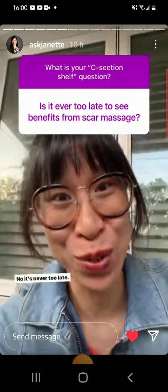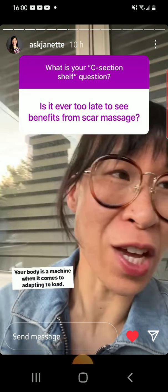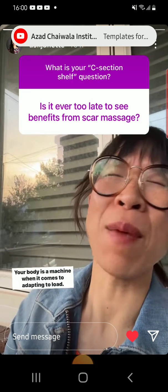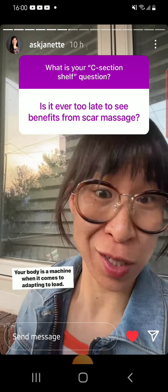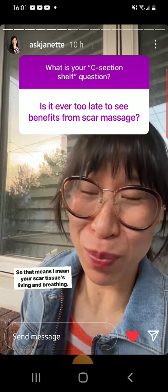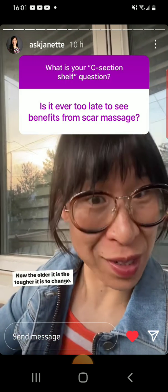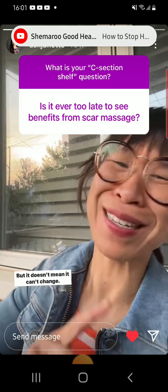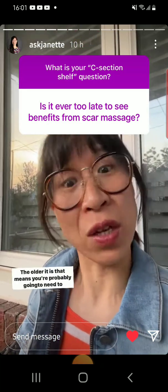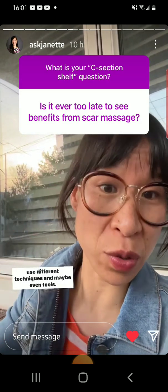No, it's never too late. Here's what I want everybody to hear. Your body is a machine when it comes to adapting to load. So that means your scar tissue is living and breathing. It means it can change at any time. Now, the older it is, the tougher it is to change, but it doesn't mean it can't change. The older it is, that means you're probably going to need to use different techniques and maybe even tools.